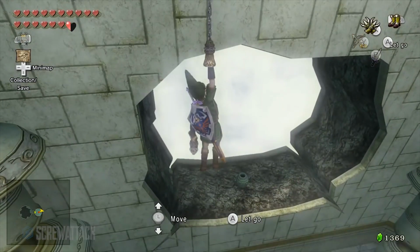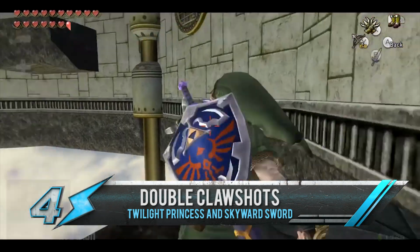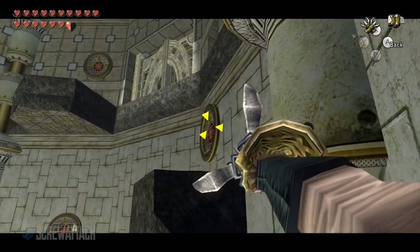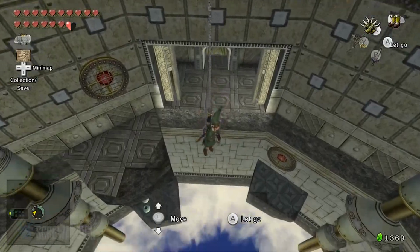Two hookshots. Or rather, it would be, but instead we got double clawshots in this case. In Twilight Princess, it's literally the exact same thing, only Link can now be Spider-Man. Whenever possible, kids, always be Spider-Man.